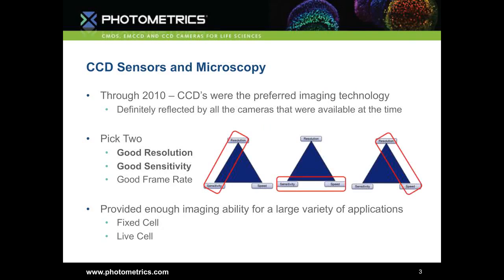Probably through about 2010 or so, CCDs were the preferred imaging technologies. And this was definitely reflected by all the cameras that were available at the time. And not just from Photometrics, but from the majority of scientific imaging camera companies at the time. The way that CCDs worked, they were fantastic at low-light imaging. They provided the performance that was necessary, but there was a bit of a trade-off that you had to make.